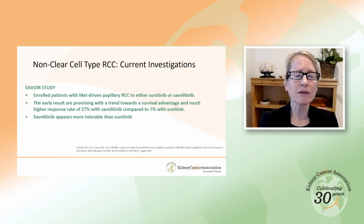There's also the Savior trial, which has enrolled patients with MET-driven papillary renal cell carcinoma to receive either sunitinib or savolitinib, which is a potent MET inhibitor. The early results are promising with a trend towards a survival advantage and much higher response rates of 27% with savolitinib compared to 7% with sunitinib. Savolitinib also appears to be more tolerable than sunitinib.